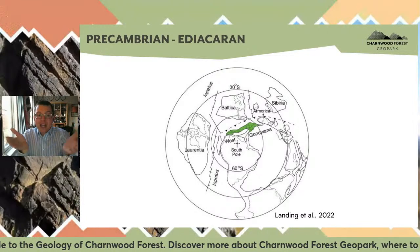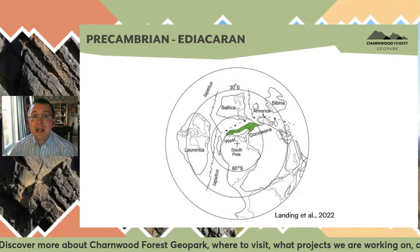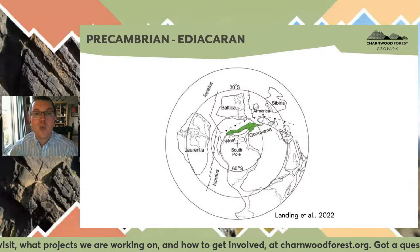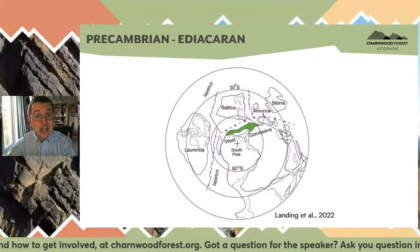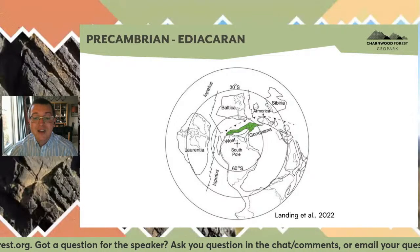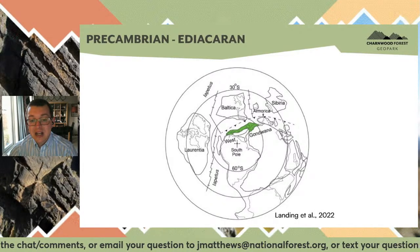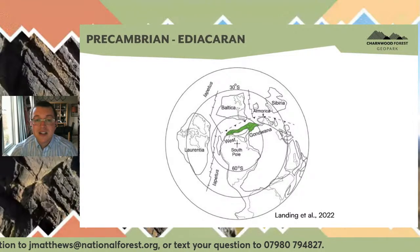So we're only looking at a map of the bottom half of the Earth from 580 million years ago, as if we were looking directly up at it from the bottom. And you can see the important part we're interested in is the green section. That's a paleocontinent, an ancient continent that no longer exists in its own right, called Avalonia. And southern Britain, that is Wales and the southern part of England, as well as the Low Countries of continental Europe, is on the right-hand side of that green section.